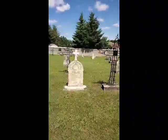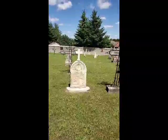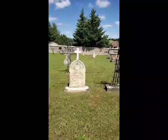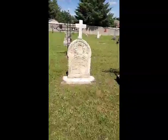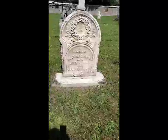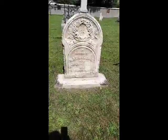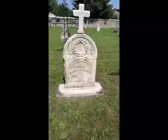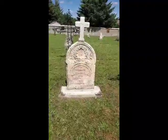Here's one I did where I replaced the cross from a copy, as you can see, and it had broken off at the bottom. So I made a mold up to replace the bottom section and then recast it, and here it is back exactly the way it was in 1889.